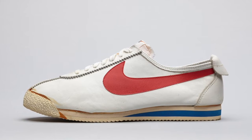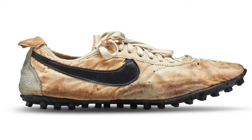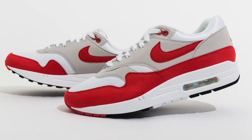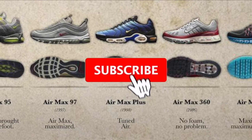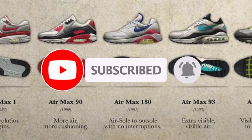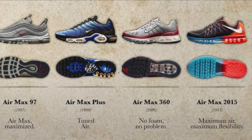Today we are going to be looking at how Nike shoes have evolved since 1972. Phil Knight and Bill Bowerman founded Blue Ribbon in Portland, Oregon. Later on they would change the name to Nike, which translates to the winged goddess of victory in Greek mythology. Phil Knight came up with the idea for Nike while writing a college paper at Stanford. His idea was to import high-quality, low-cost running shoes from Japan into the American market.